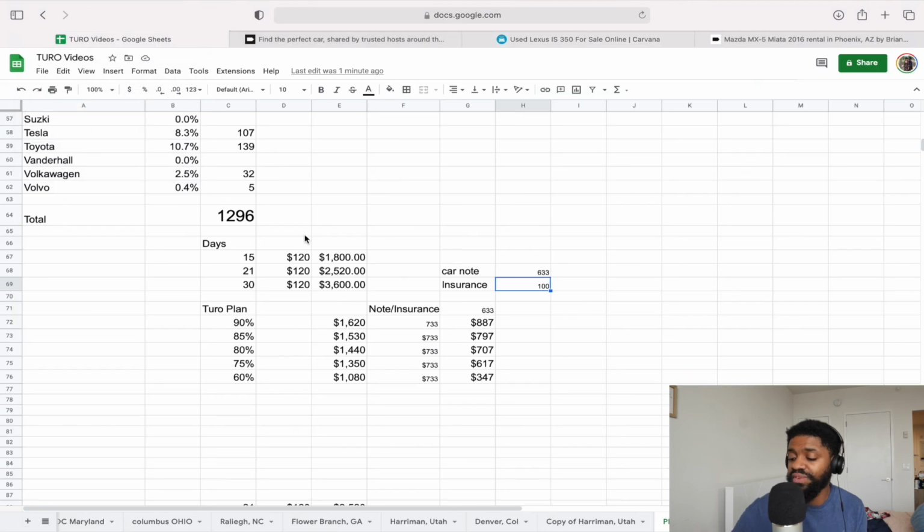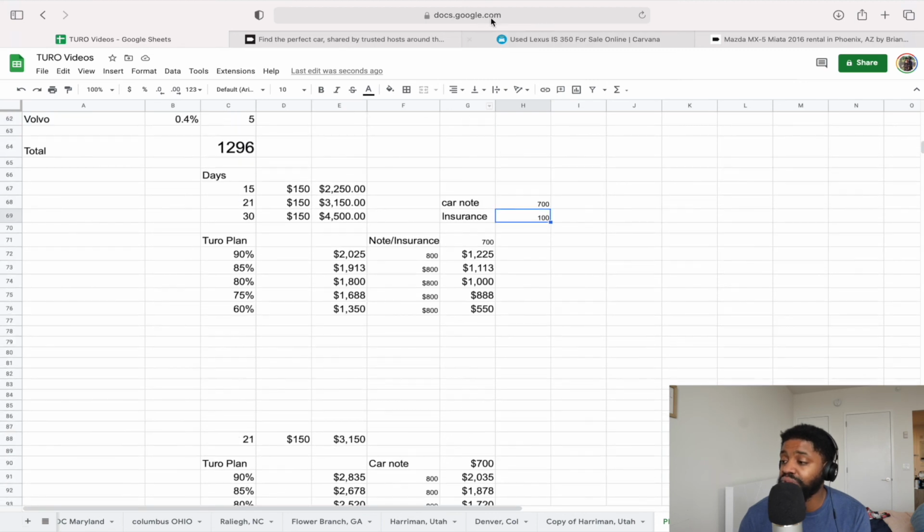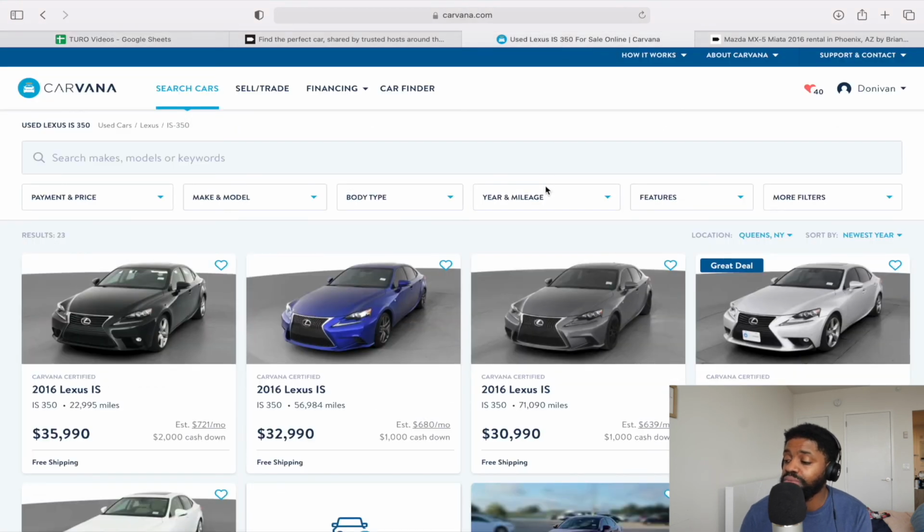So we doing $150 a day. Let's say you're paying $700 a month. Boom, that's what you're looking at. About $1,000 that you're making a month. $888, and obviously it's not including gas and, you know, if you want to buy treats and stuff for the car. But that's a good one too. I might get that one too. That one is not bad.